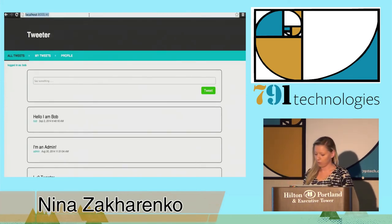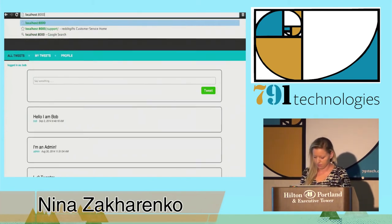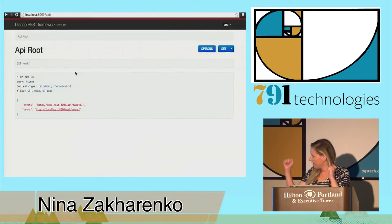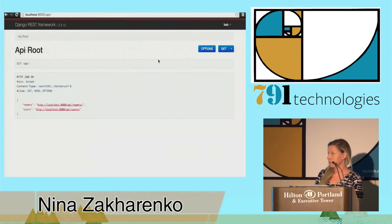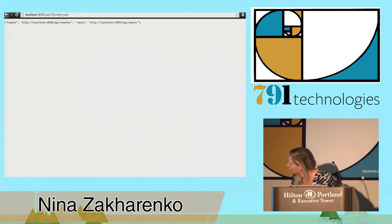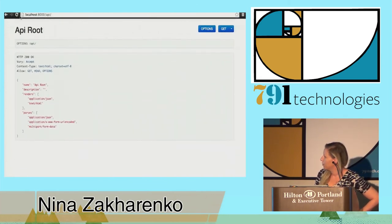But the cool thing that I want to look at is, see if I typed that right. Yeah. Here's our Django REST framework browsable API. This is awesome. Definitely one of the features that I love most about it. It's super easy to use. For example, here's a dropdown. We can call options and see what's available on our API.